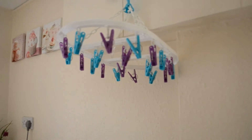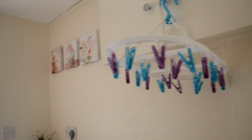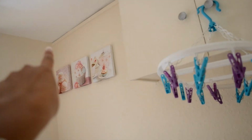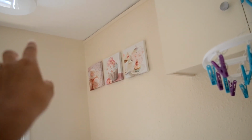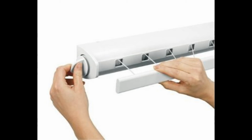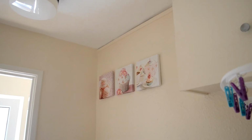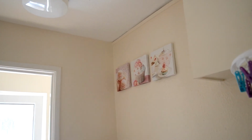Now, another thing that she wondered about is this thing that you can get. We've got them lots in the UK, and it's something that you would put up on the wall, and it's got four, five strings attached, and you pull it across and hook it, and then you've basically got a washing line up there. I'll enclose a picture and a link to one of those. If you find you've got limited space, that goes really well above the bathroom. So that's how I dry all my nappies.